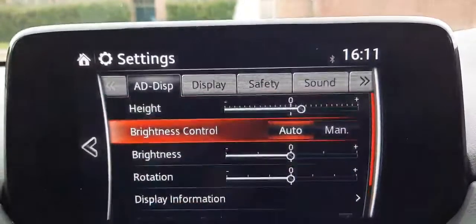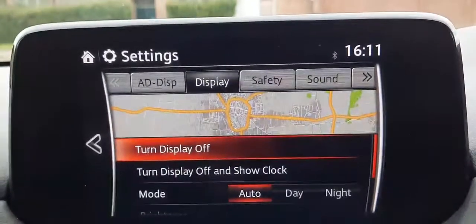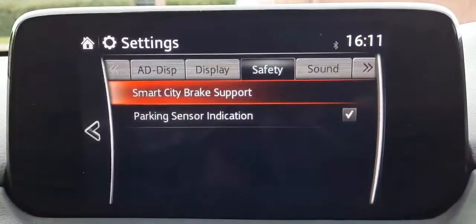Amongst other settings, brightness, etc. Display settings, safety settings. You've got smart city braking. A lot of cars are equipped with this. I think it might be a standard thing soon, if not already. If you're doing under 20 miles an hour, I'll give you a scenario to explain this.